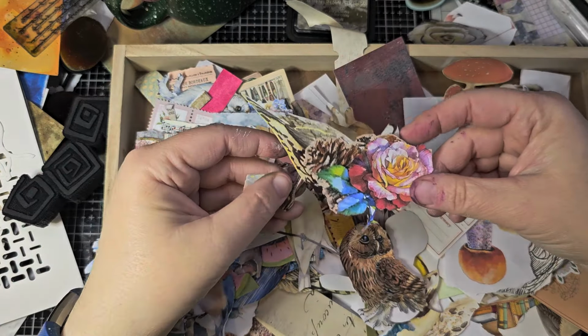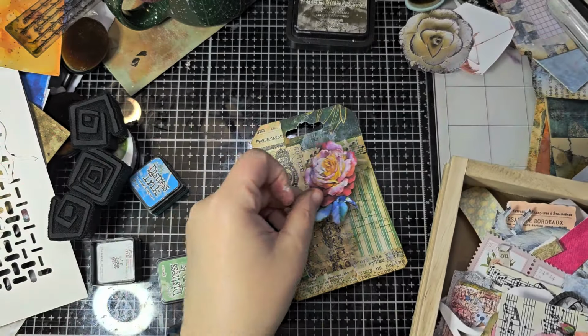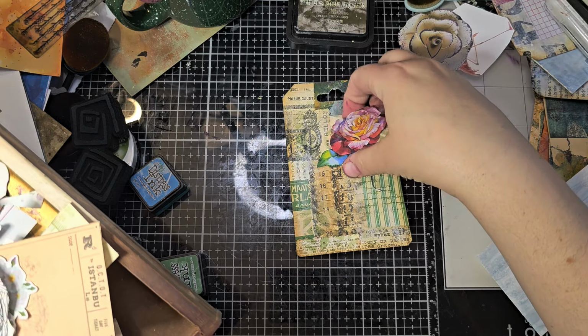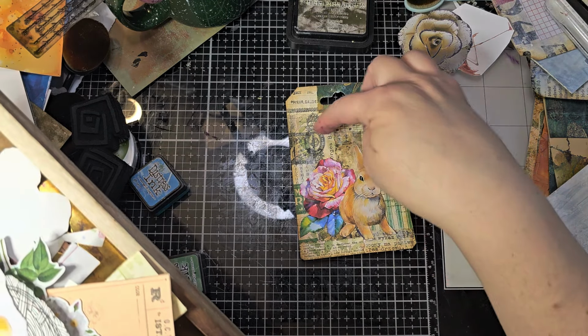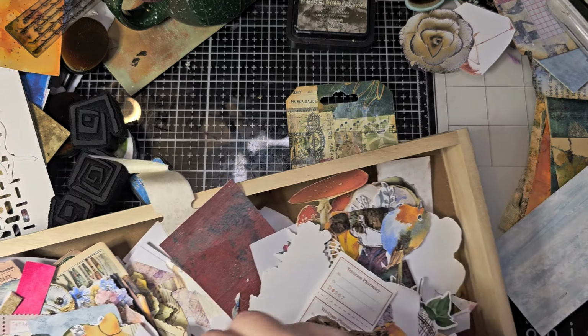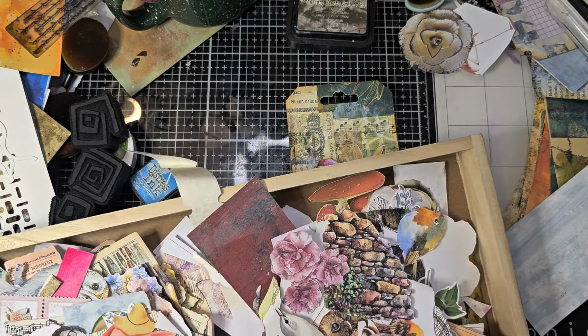This is the rose I want. I don't think that's going to be big enough though. But it sure would be pretty on there with something, maybe a bunny. Too short, unless I put a label up there. Anyway, you have an idea of what you can do with your tags after you've decorated them by just adding a little focal point here or there.